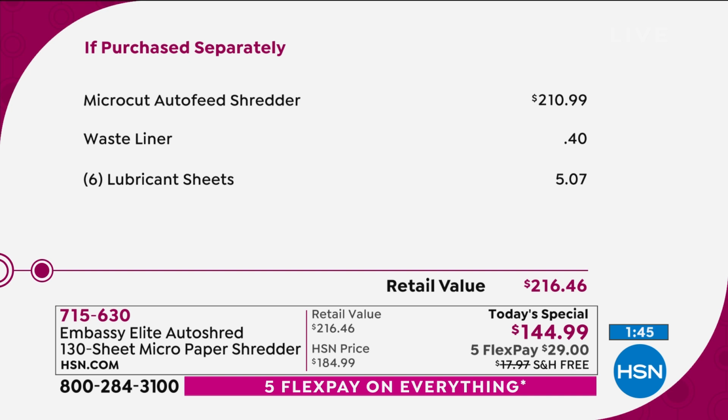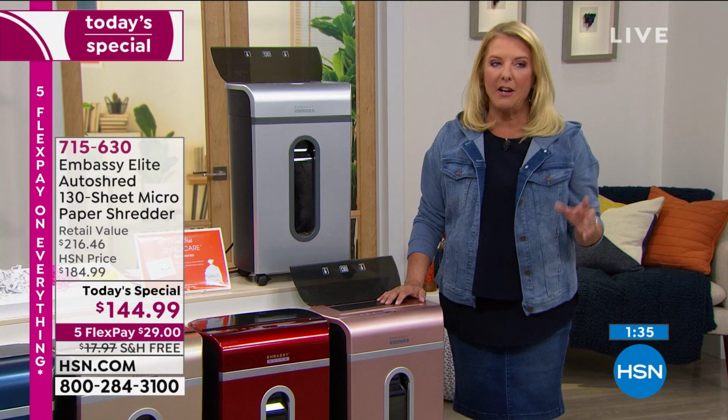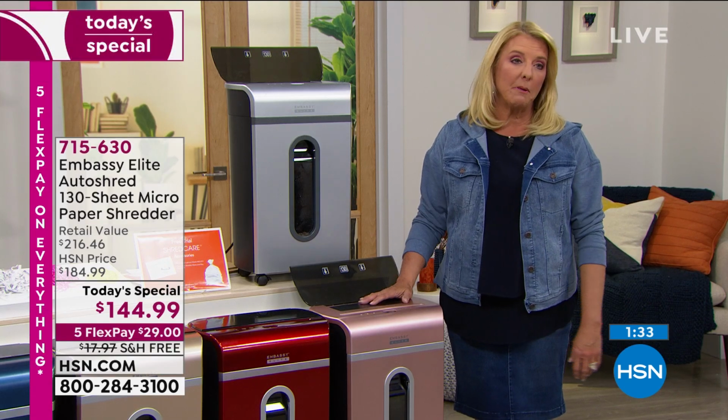All right, look, there's $219. You pay $210 just for the shredder. We add the sheets. It's a retail value of $216. So obviously, what's $29 over 5 months for that kind of peace of mind? And of course, you get free shipping today too.